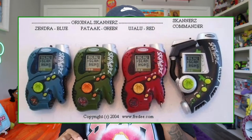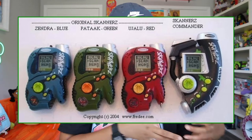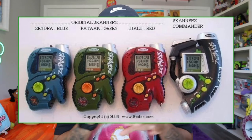Now, of course, I have to tell you the history behind this toy. Let's get into it. This toy was actually released by Radica Game in 2000. The original three tribes of the Skannerz toys was the blue, the red, and the green tribes. I would say the name of each tribe, but I ain't finna mess that up. I ain't finna make myself look bad on this camera. Y'all can look it up yourself, but just know it's red, blue, and green.